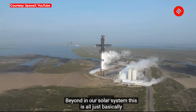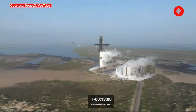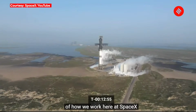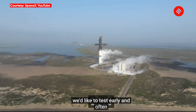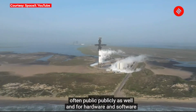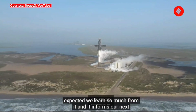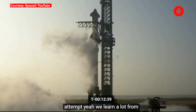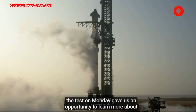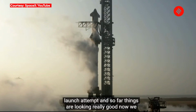This is all just basically our path of progress, basically an iteration on each vehicle. And that iterative process is a core part of how we work here at SpaceX. We like to test early and often, publicly as well in our case, and that's both for hardware and software. And while it doesn't always go as expected, we learn so much from it, and it informs our next attempt. Yeah, we learn a lot from actually putting the vehicle through flight-like tests. Even the test on Monday gave us an opportunity to learn more about the vehicle into today's launch attempt, and so far things are looking really good.